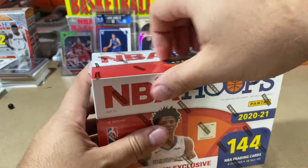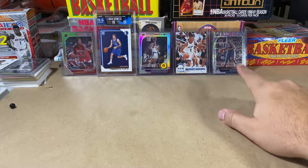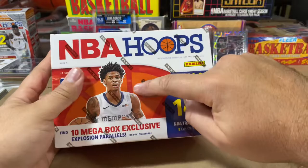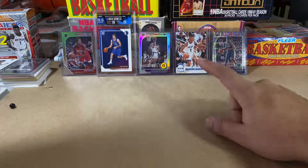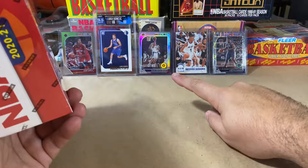So in the background, I got some notable Hoops stuff that I've pulled in the past. There's that Zion Mojo Explosion thing from the recent. I can't wait to see the slam inserts in the premium. That's going to be so dope. Anyway, '93-94 Hoops Penny Hardaway rookie card. Also a THT that I pulled from that same Hoops Premium.